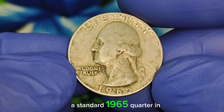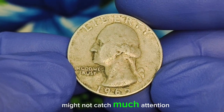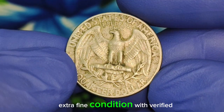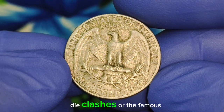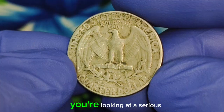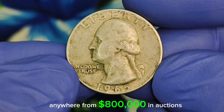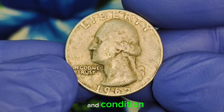A standard 1965 quarter in circulated condition might not catch much attention, but once you move into extra fine condition, with verified mint errors, especially double strikes, die clashes, or the famous transitional errors where some coins were accidentally struck on silver planchets, you're looking at a serious price bump. These error coins have fetched anywhere from $800,000 in auctions, depending on the error type and condition.